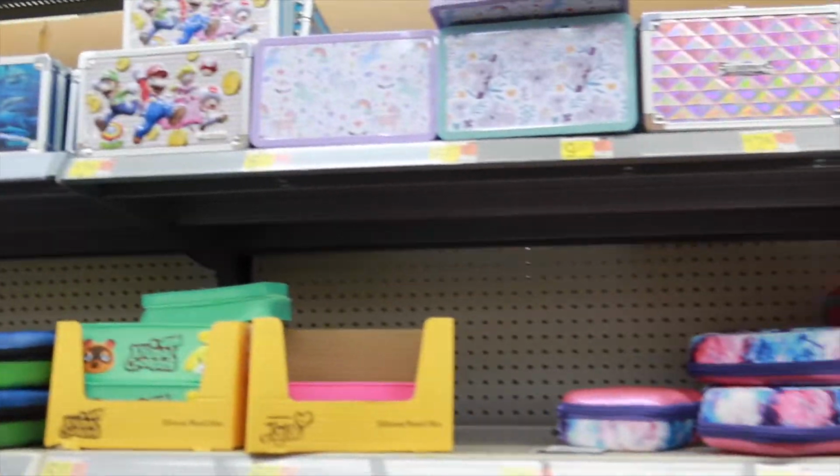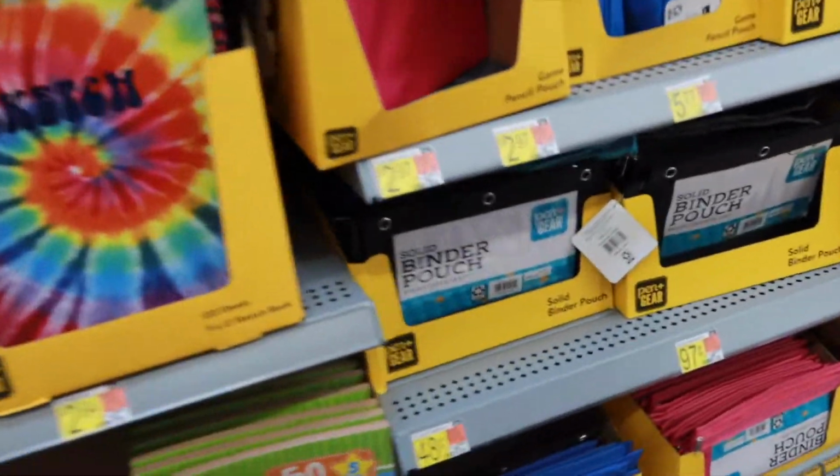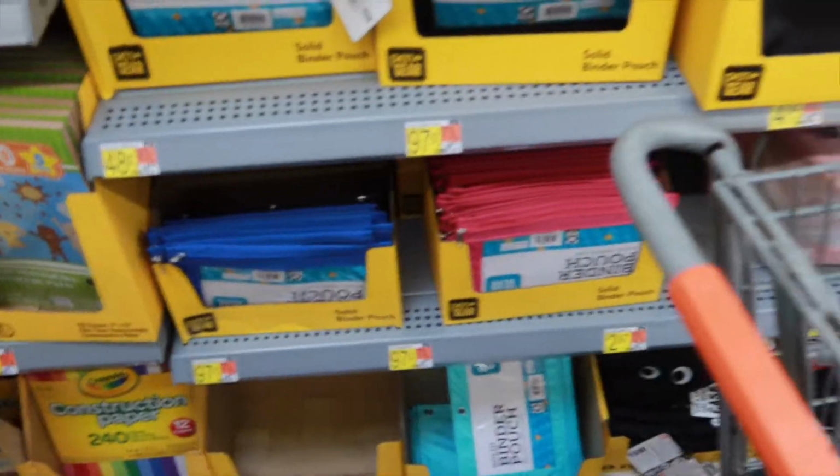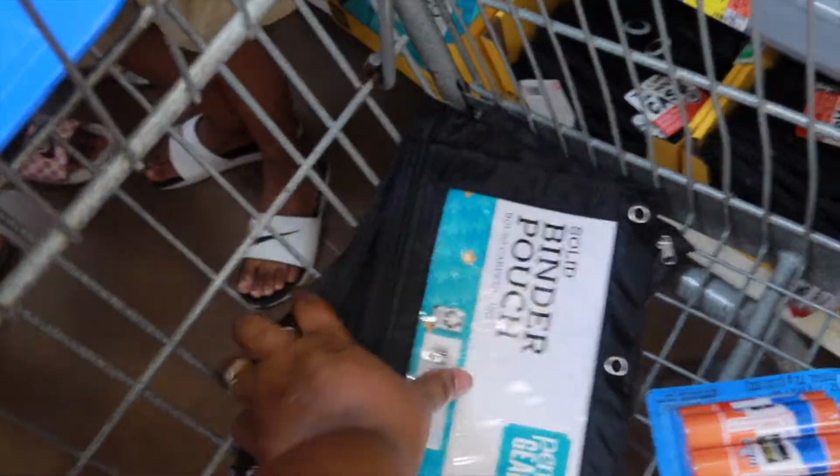Oh, these are lunch boxes. And where are the pencil pouches? He said they got different color pencil pouches too. Right here. So y'all want to choose your pencil pouch instead of getting all blacks? Yep. So let's put these black ones up.